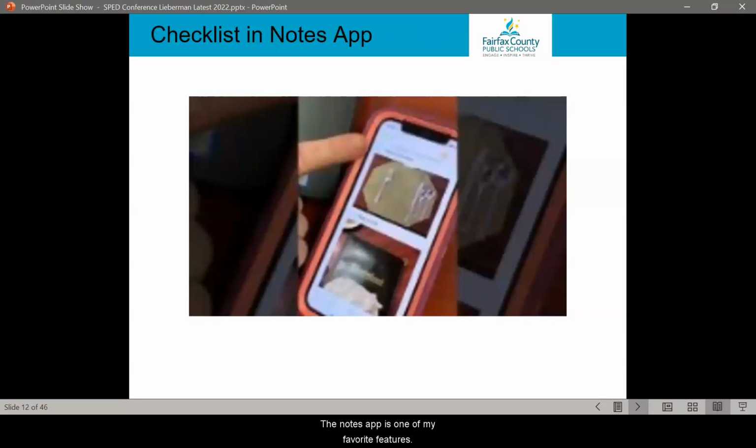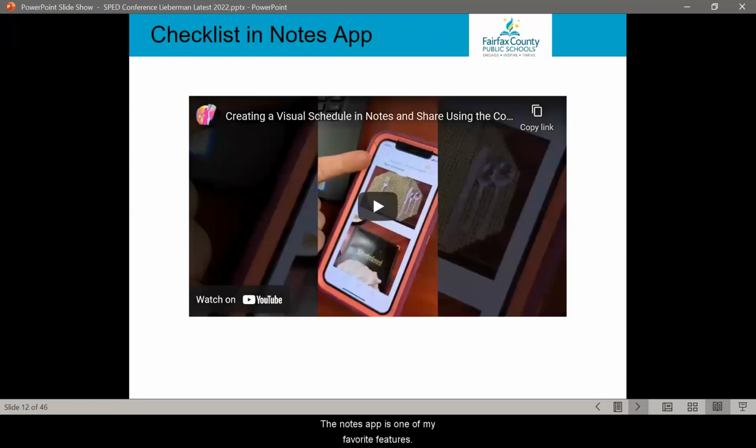Checklists in the Notes app. This is one of my favorite features. So check out the list created on the Notes app on an iPod Touch. The student has a visual checklist of what each job task is. It's as easy as taking a picture and adding it to the checklist you create. Listen to how the teacher is sharing the list and seeing in real time the progress of the student. There are directions in the Padlet, again, how to create the notes and how to use all the features of Notes. Let's check out the video.